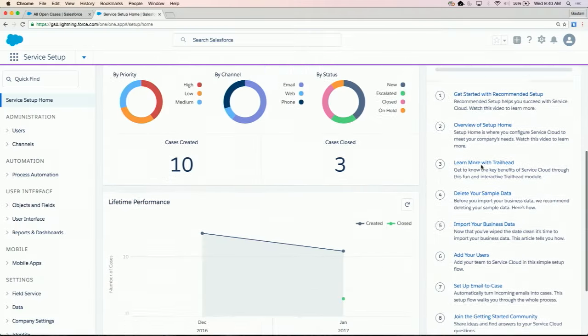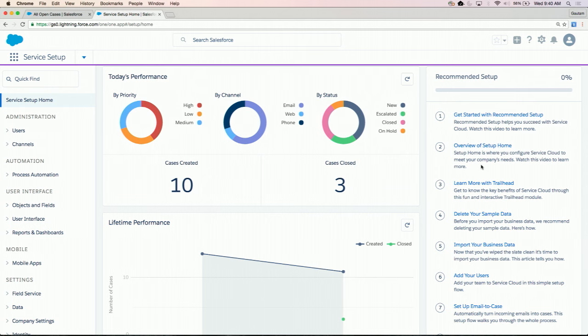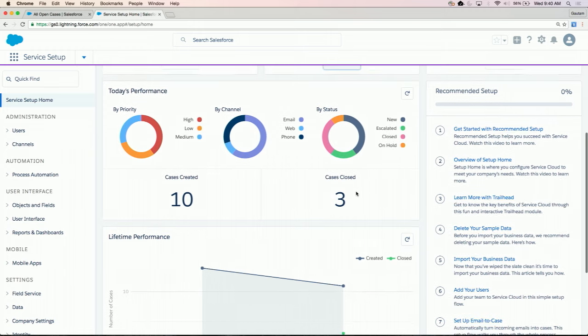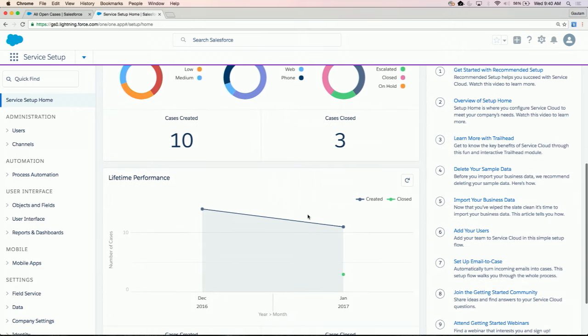We also have contextual help alongside, which will tell you more and more about how you can get to completeness in your Service Cloud deployment. And of course, we now have dashboards, which are going to tell you a little bit about the health of your service organization and also the health of your agent activity within that space. But it doesn't end there. Lightning gets us a lot more.